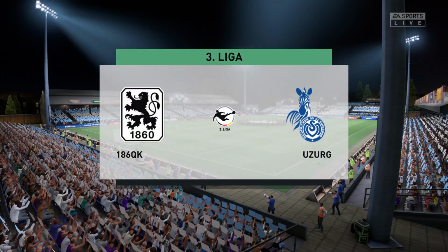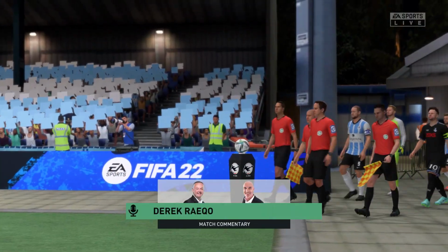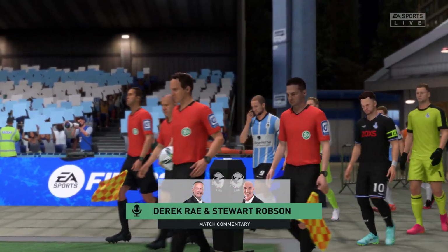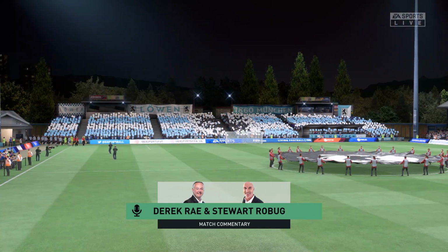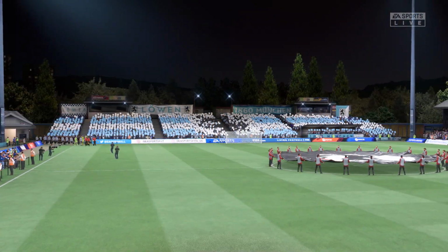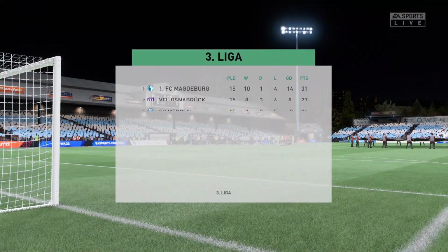Welcome everyone on a perfect night for football with the floodlights beaming down. I'm Derek Ray, perched here on the commentary gantry, and sitting alongside me to provide expert analysis is Stuart Robson. And very excited to bring you live action from the Dritte Liga coming right up. It's 1860 and they face MSV Duisburg.